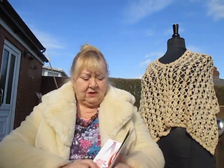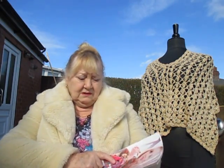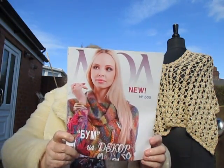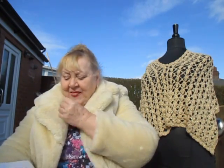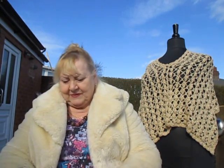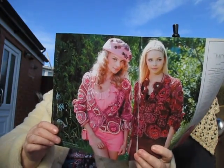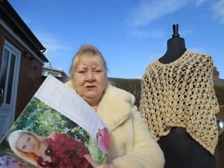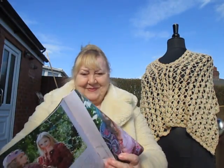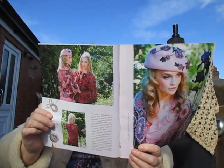And then the other booklet I got is also Russian, I think. Except it says new in English on it. But maybe it's still new in Russian or Ukrainian. There's all flowers, floral. I do love all these circles and flower things joined together. So that's going to be my goal, my aim this year, to learn how to put them all together. They are pretty, so pretty.